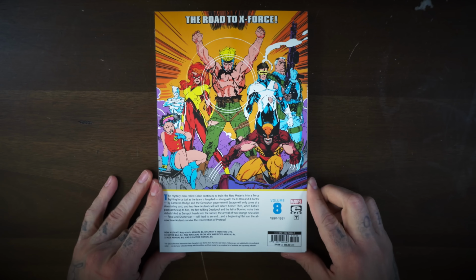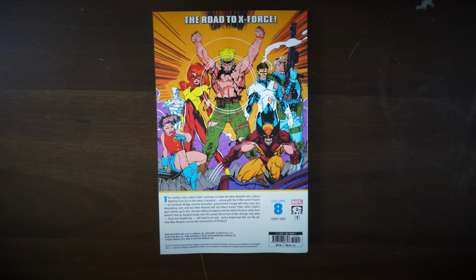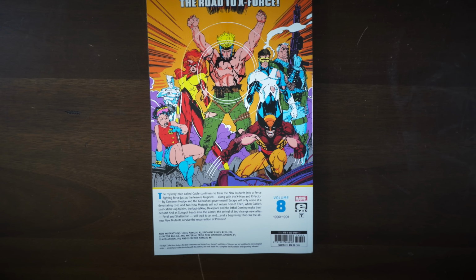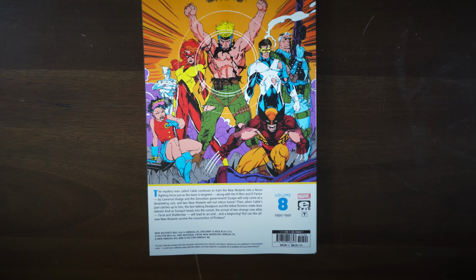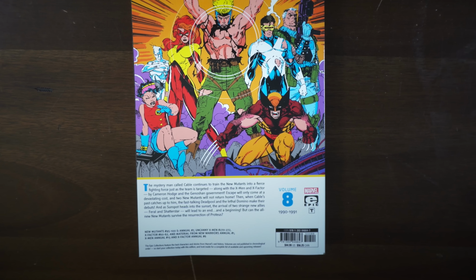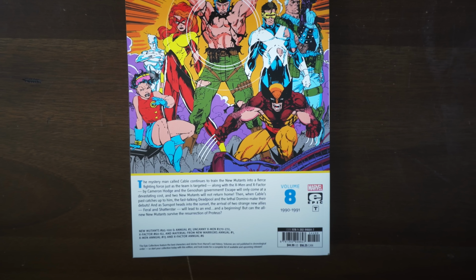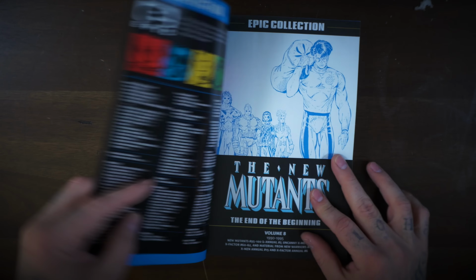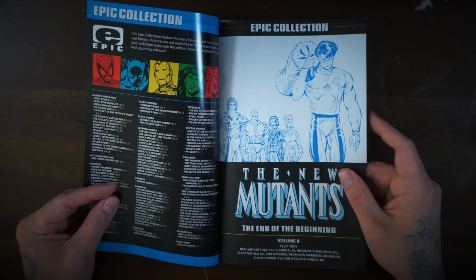Here we can see the back, collecting, like I said, issues 95 through 100, but it also has Annual 7, Uncanny X-Men 270 through 272, X-Factor 60 through 62, plus material from New Warriors Annual 1, X-Men Annual 15, and X-Factor Annual 6. $45 cover price, and it comes out on July 20th. So you can pick this up and just jump right into the end of New Mutants.